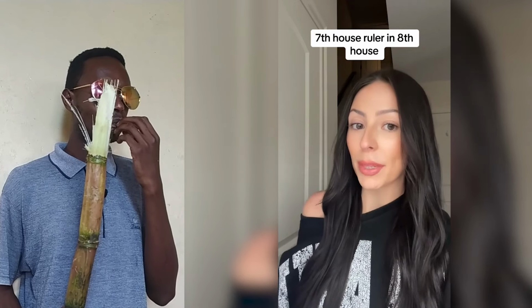8th house also rules other people's money and inheritance. So your 8th house spouse might be a trust fund baby and come from a very wealthy family. They might also be into the occult or spiritual practices.